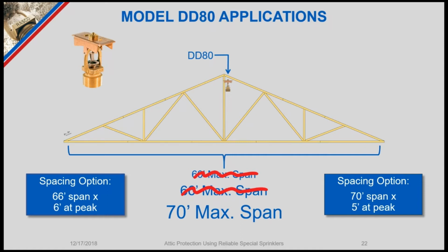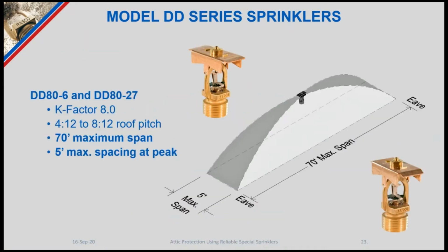If you need to go to 70, you would happily compress the spacing at the peak down to 5 or something else, so you didn't have to run additional lines of sprinklers. It's a small price to pay to put more sprinklers at the peak as opposed to running additional lines.